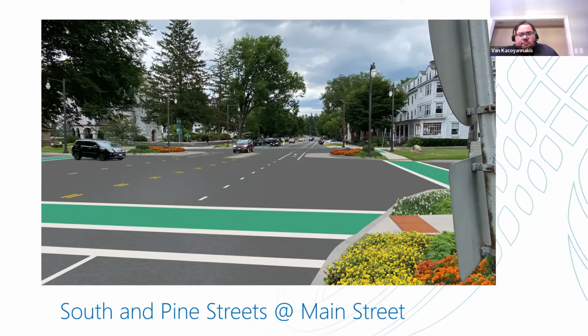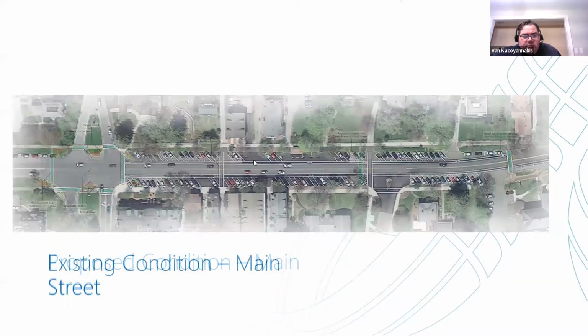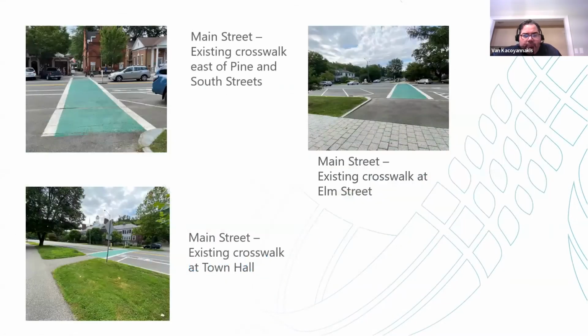Yeah. All the pedestrian curb ramps, as mentioned, within the project limits are going to be upgraded. So this photo here is a good example, and I can go back to some other photos, but this curb ramp here is just an extension of the sidewalk, and it doesn't meet ADA compliance because it doesn't have a detectable warning panel.